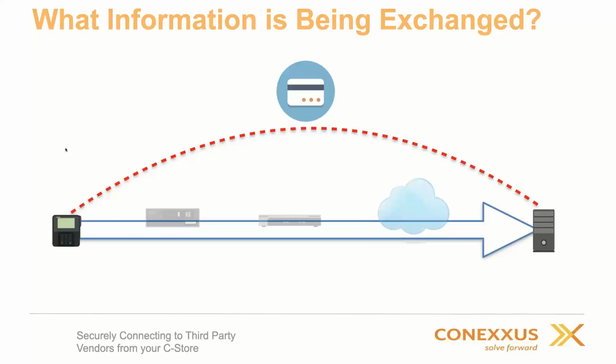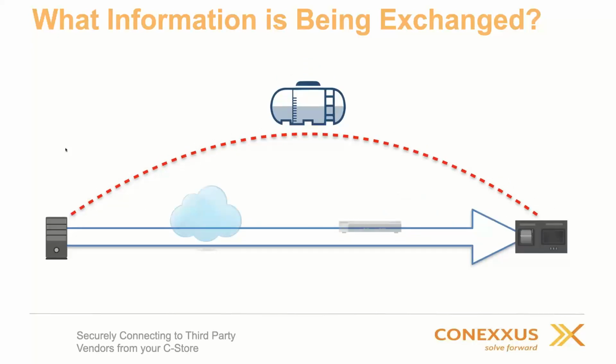Credit card data is more important and needs to be secured more than, say, an underground fuel tank level. The worst thing that can happen with the tank level is you run out of gas to sell to customers. You can deal with that in a couple of hours and get a truck out. If someone steals thousands of your customers' credit card information, that's more problematic for your business. But you need to consider what information is being sent, what someone could do with it, and how that could impact your business if they got hold of it.